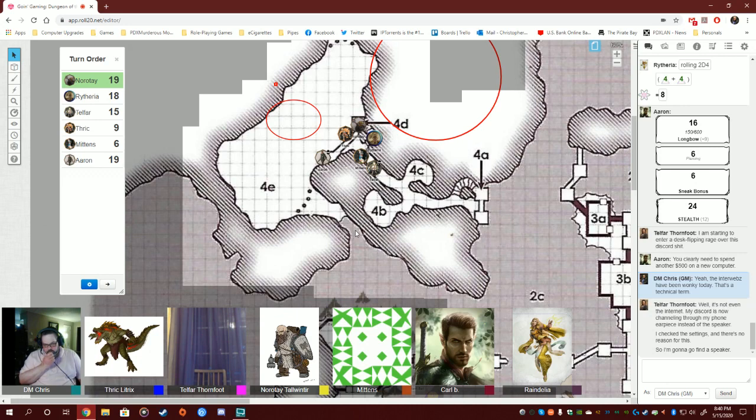Who wants it? Well, if nobody wants it, I could give it to a skeleton. I don't think that would really work. This sounds like a mace of disruption, possibly. Mm-mm. No. We'll find out. That's one of them that emits the light. So could be a mace of minor light emitting. Could be.